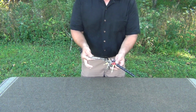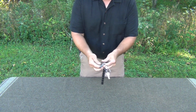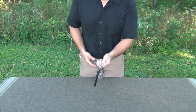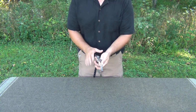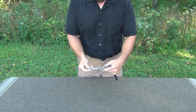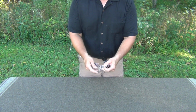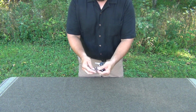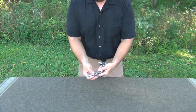The first item that I like to carry is a small ferro rod. This is the Exotac, and many of you are familiar with this. I've had this one for a really long time. It's a very neat little ferro rod, and it comes on this S-biner clip here. And along with it, I also have a P38 can opener. Let me zoom in on this, get you a little better idea.